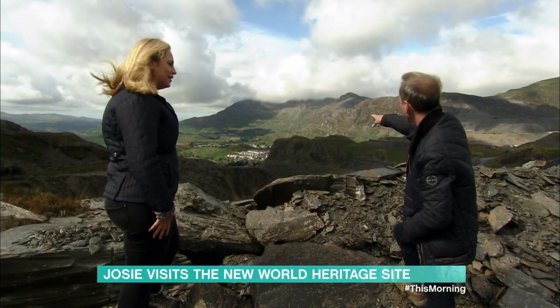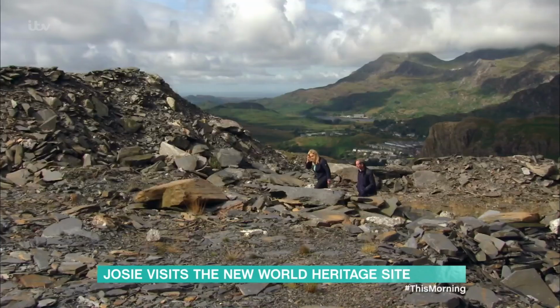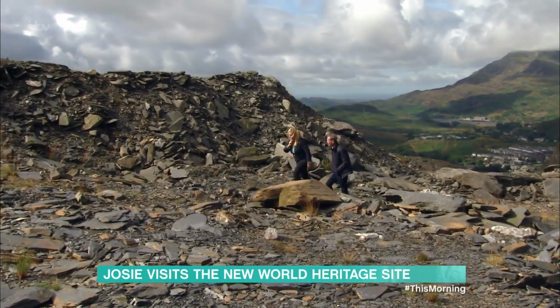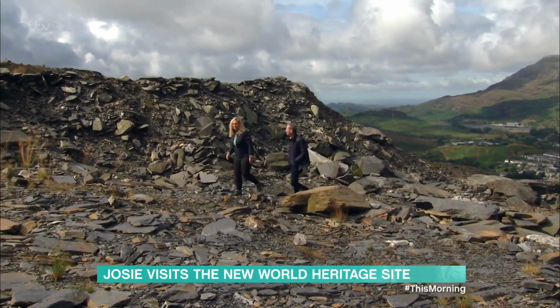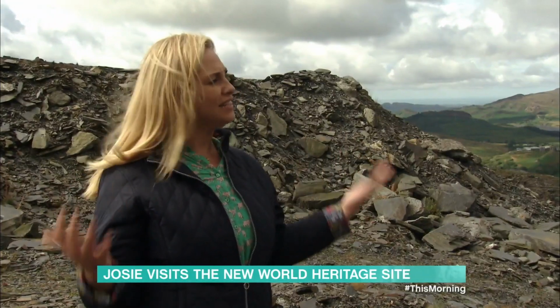Down here you've got the little town of Blaenau Ffestiniog, which is where everybody who worked in the mines lived. Honorary Welshman Michael Buick manages all the land at Llechwedd Quarry, including the mill we're visiting today. So Michael, what is a UNESCO award?